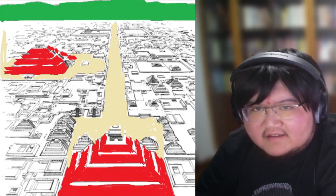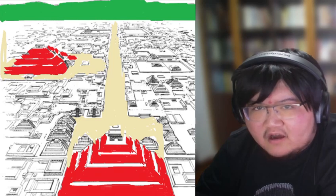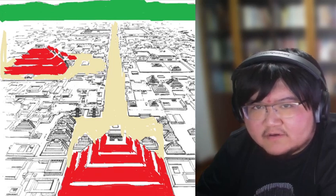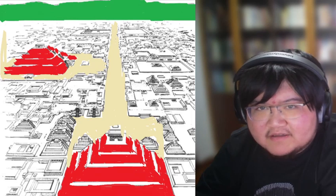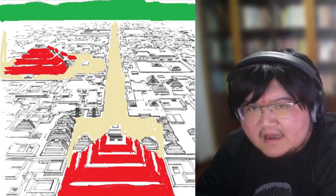The first thing is the Pyramid of the Sun. The pyramid is really tall. It is over 200 feet, and it used to be the tallest thing in the Americas. People can climb up it using a steep staircase. The article doesn't really say much about how it was built in the past.